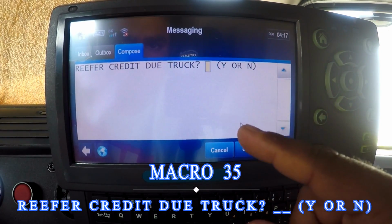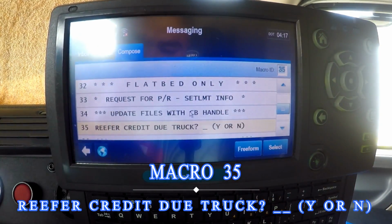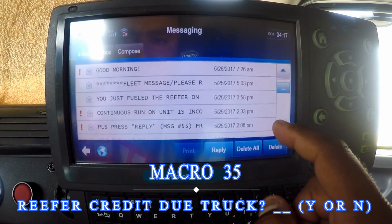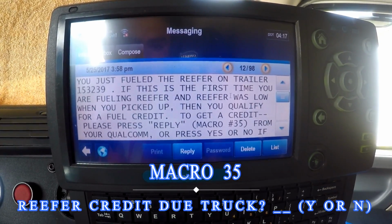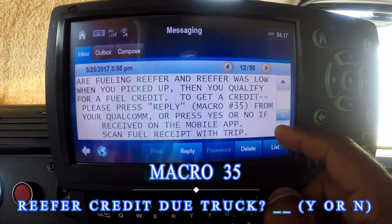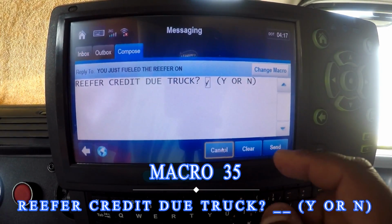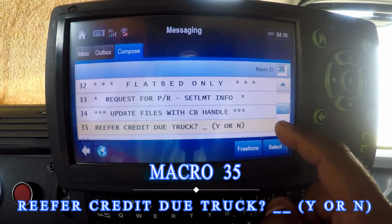So this is the one that you want to be using anytime that you need it or you think you may need it. It's going to send you a message and it will look like this. Let me see. That's what it's going to look like. And you want to make sure that you reply yes to that. So you just reply yes, and then you get the macro. In this case, I don't need it, so I'm not gonna send it. So that's macro 35, reefer credit.